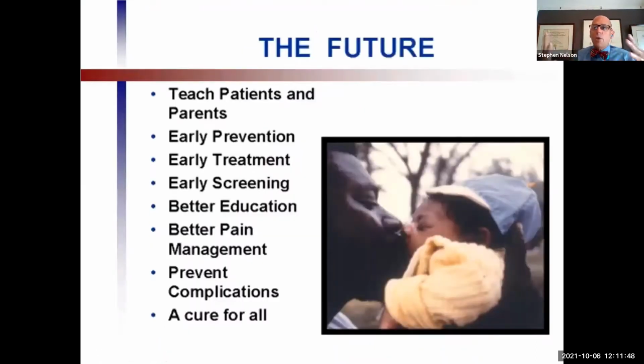And for the future, again, continuing with early diagnosis, newborn screening, education, and intervening early so that we can prevent complications. And then hopefully with gene therapy trials, a cure that is available for everyone.